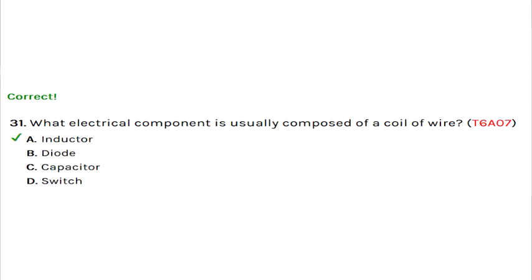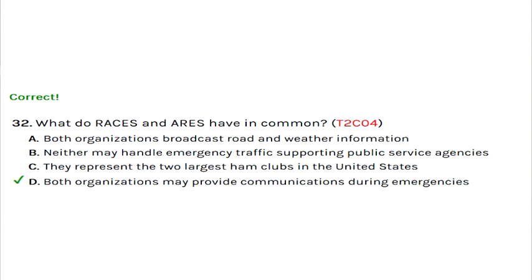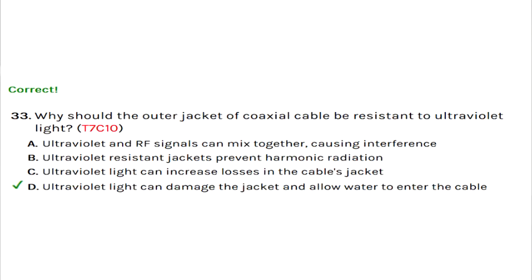What electrical component is usually composed of a coil of wire? That's A, an inductor. 32. What do RACES and ARES have in common? D, both organizations may provide communications during emergencies. 33. Why should the outer jacket of coaxial cable be resistant to UV light? D, ultraviolet light can damage the jacket and allow water to enter the cable. Remember, moisture is always the demon of coaxial cable.